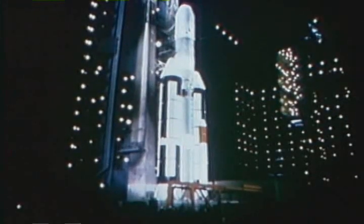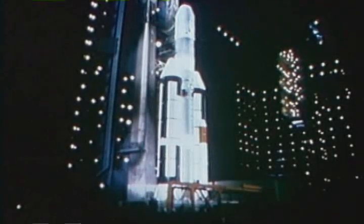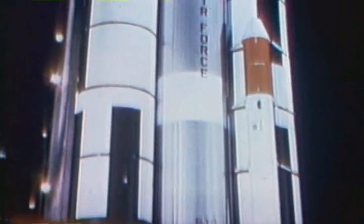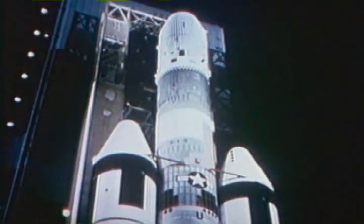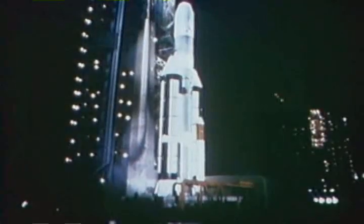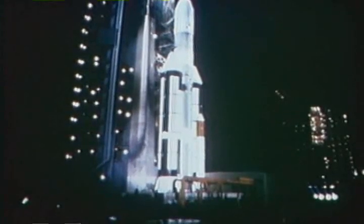This is the Titan 3C, the 14th to be launched from the Air Force Eastern Test Range. It stands 128 feet high and develops 2.5 million pounds of thrust at liftoff. Its payload, 2 Vela nuclear detection satellites, to be placed into separate precise orbits by the highly sophisticated booster system. But the story doesn't begin here.